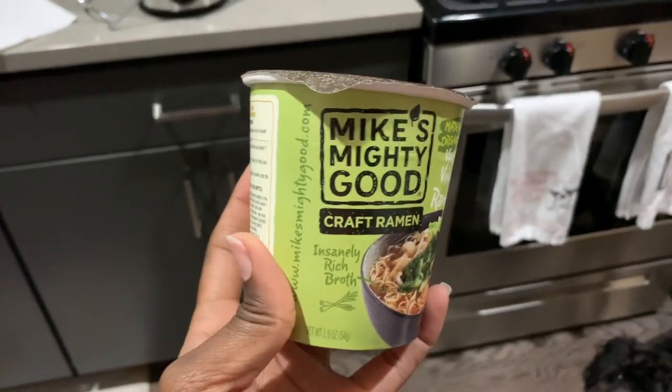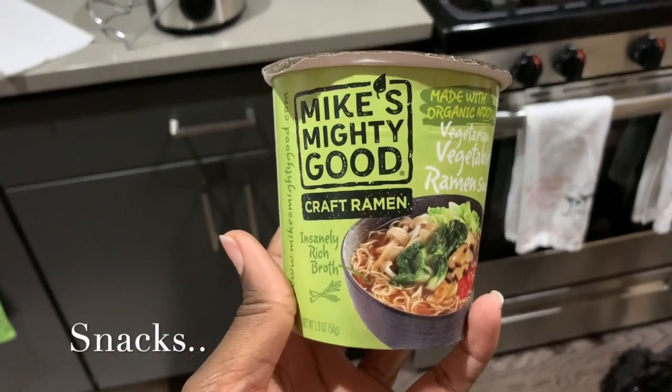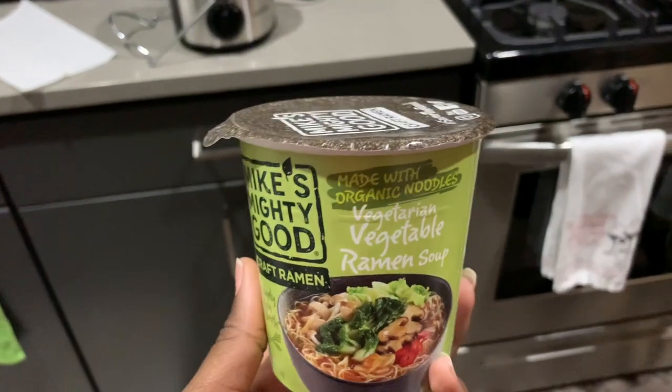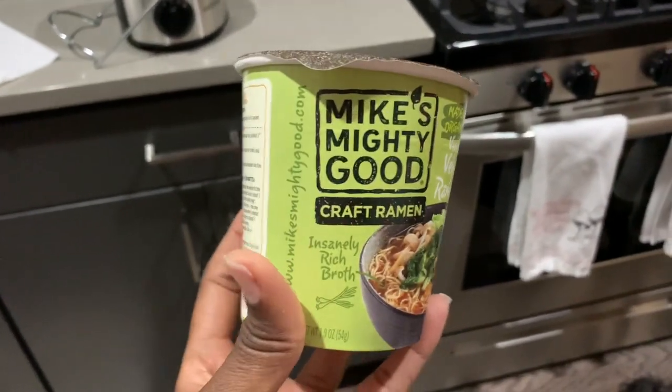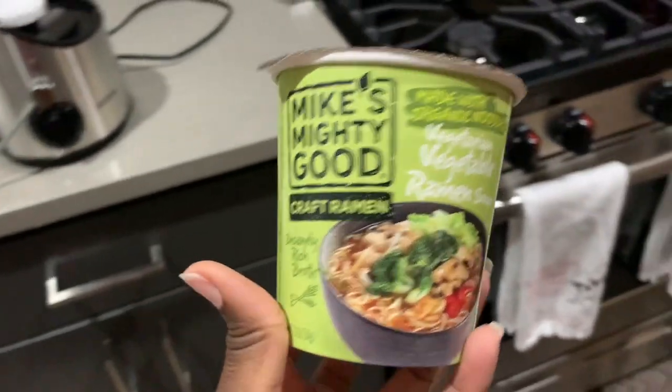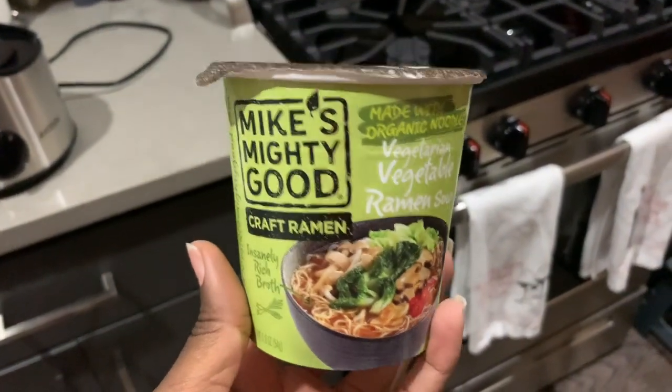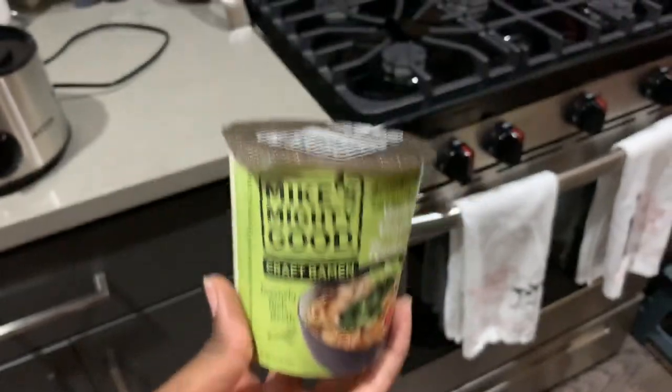yeah. For a little daytime snack, I'm gonna have these Mighty Good Craft ramen noodles. I love ramen noodles, and so these are vegetable. And I got them from Trader Joe's. I mean, not Trader Joe's, Whole Foods. Got them from Whole Foods, so yeah.